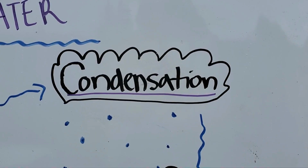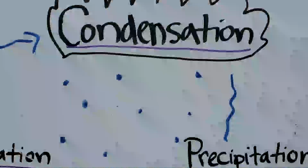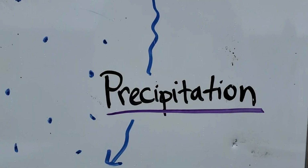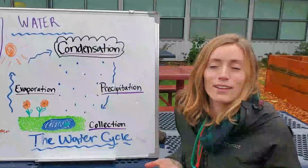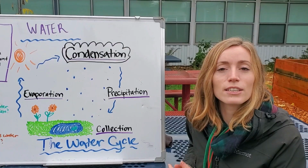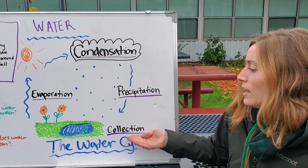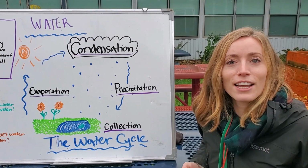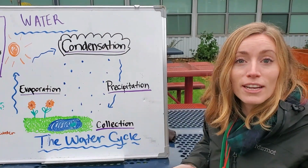Sometimes all that water in the clouds gets really heavy and the clouds can't hold on to it anymore. That's when it falls as rain, or as we call it in the water cycle, precipitation. Precipitation. And precipitation can be snow or hail or other forms of water falling from the sky. And where does all that rain or snow or hail go after it falls? Well, it flows into rivers and oceans, or flows right into the ground. And we call that part collection. So a pond, or even all the soil in our garden, that's holding on to water as collection. And then on the next sunny, warm day, that water will rise up through evaporation and start the cycle all over again.